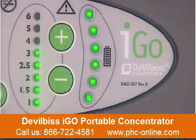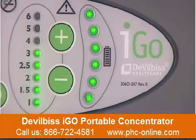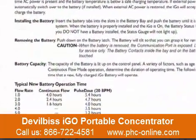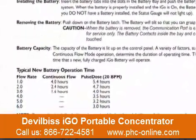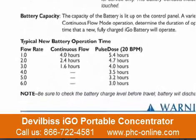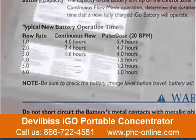When the battery is installed, a series of 6 green lights illuminate when the battery is fully charged. Lights turn off in sequence as the battery charge becomes depleted. The last remaining light will turn yellow, and an audible beep will sound when the battery reaches its lowest operating level. Please consult your instruction guide for the typical operating life of a battery charge, and be sure to check the battery level before you travel, since the battery will discharge over time.